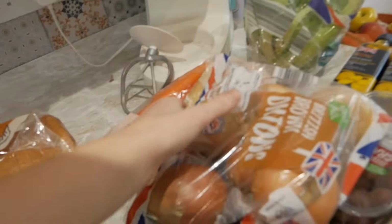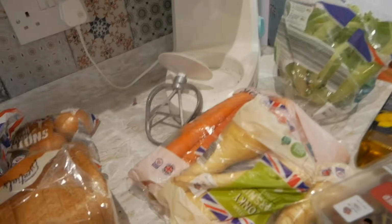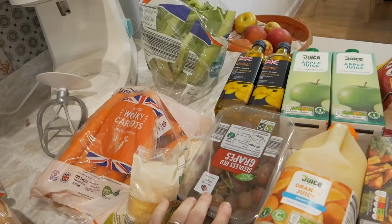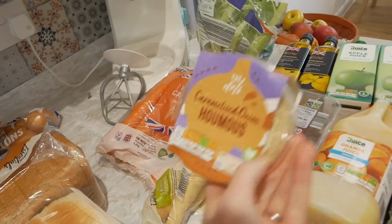Then we've got white onions, red onions, parsnips, carrots, cauliflower, 2 rapeseed oils and 2 apple juices, grapes, because AJ has decided he likes grapes now, which is good, orange juice and caramelized onion hummus.